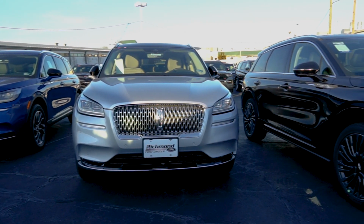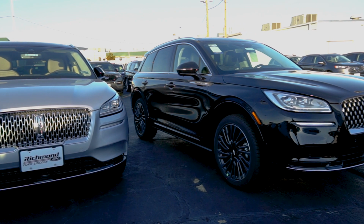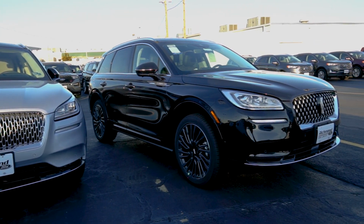It is best experienced in person to enjoy the refinement and craftsmanship that goes into producing a Lincoln luxury SUV. There's no better place to start than Richmond Lincoln, where we are driven by you.